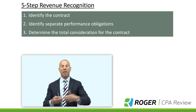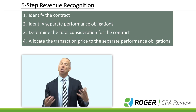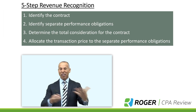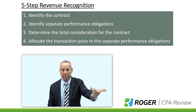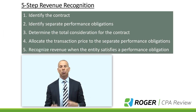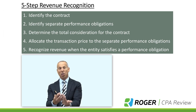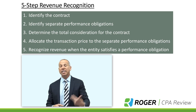Then we're going to take that amount and allocate it among the separate performance obligations. So now we're going to say, here's how much we're getting for this contract with the customer. Let's allocate it between the washing machine and the service obligation or the warranty, for example, that's going to be recognized over time. Then finally, we have to recognize the revenue either when the performance obligation is satisfied, so you deliver the washing machine, the product, or while or as it is being satisfied over time, like the service contract.